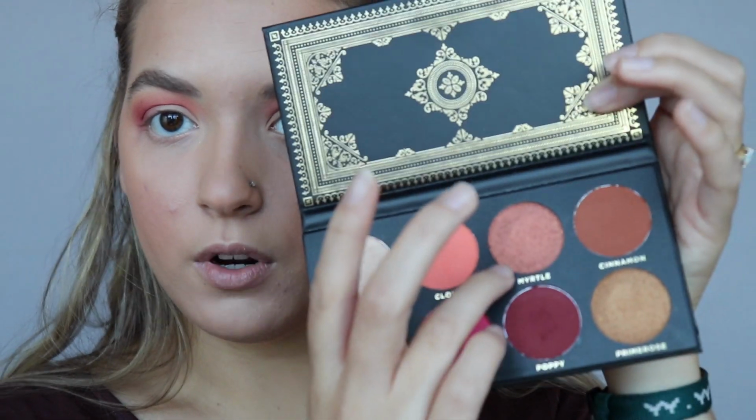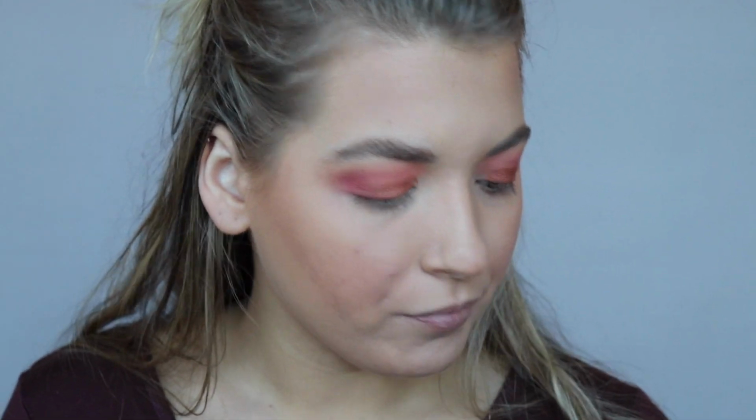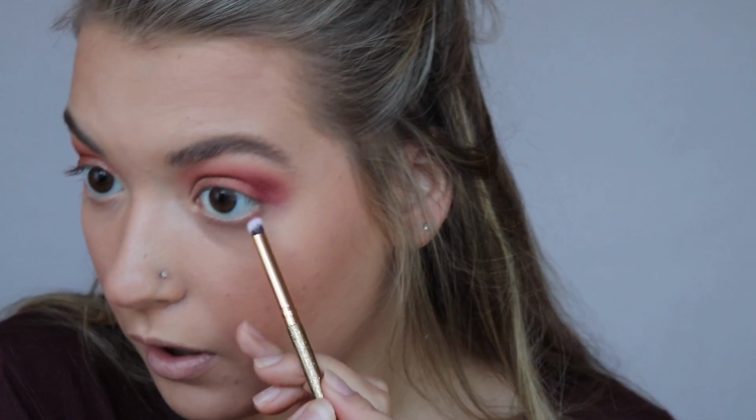I think I'm gonna take, let's see, Myrtle and Primrose. I think I'm gonna take the one called Myrtle, that one right there, all over the lid. I like the spice and plant theme of these shade names. Myrtle, Poppy, Clove, Primrose, Cinnamon, Jasmine. Speaking of Jasmine, I'm going to take Jasmine and pop that on my tear duct area, my inner corner. I actually think I want to layer that in a little farther. Now again with this fluffy blending brush, I'm going to take the shade Rose, this pink shade, and put that, actually I'm going to take one of the pencil brushes and put that on my lower lash line.